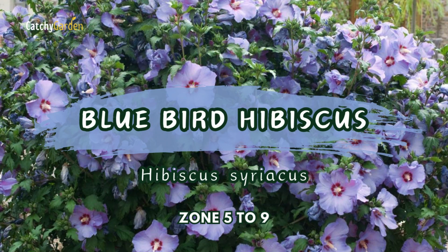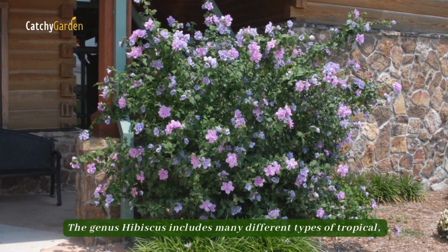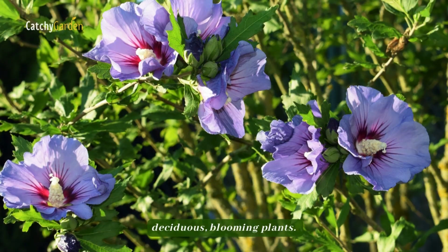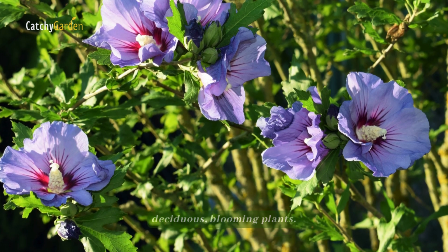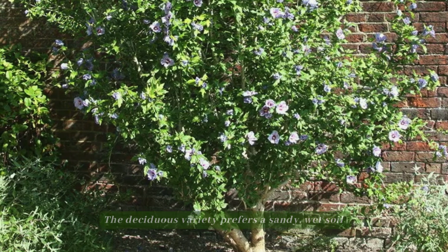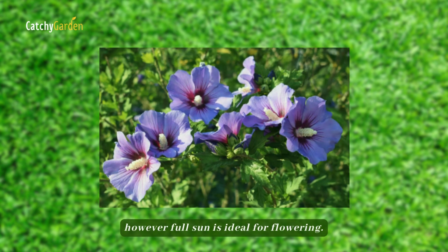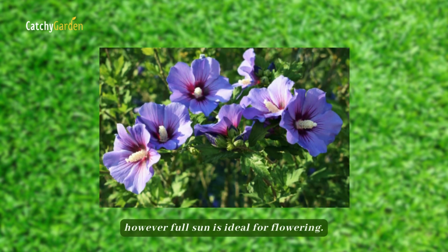Number 4. Bluebird Hibiscus. The genus Hibiscus includes many different types of tropical, deciduous, blooming plants. The deciduous variety prefers a sandy, wet soil and can handle a variety of lighting situations. However, full sun is ideal for flowering.